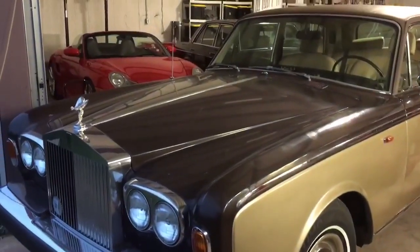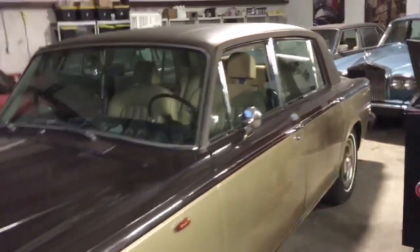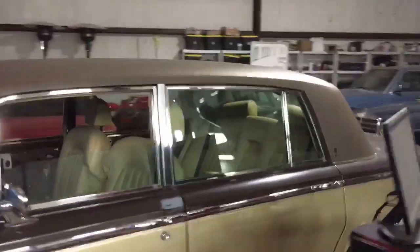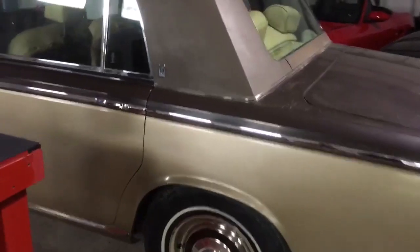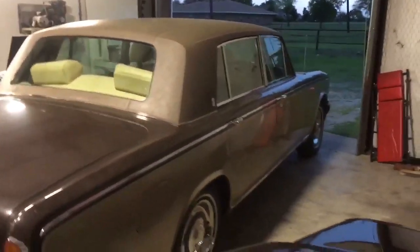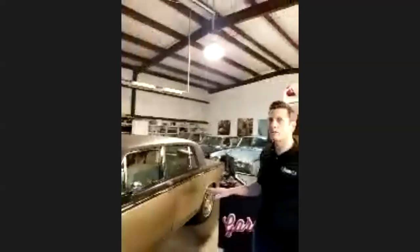Oh, that's lovely. Okay, are you going to show us any of the others? What was the next purchase after Beatrice? So I'm in love with this car. This is a 74 Shadow long wheelbase. I have done nothing to this car cosmetically. This was another barn find. This sat in a barn for, we don't really know. We know at least a decade, but we probably think more like 20 years.